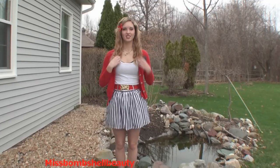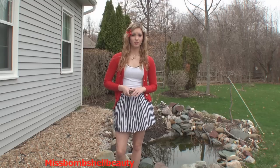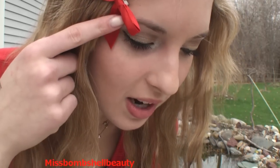Okay, we're good. So this plain white t-shirt I'm wearing is from Wet Seal, and you can also pair it with a navy tank top with lace on it. And that's also from Wet Seal. And the bow is from Build-A-Bear. I made it with like a bobby pin, so if you want a tutorial on that, just let me know.